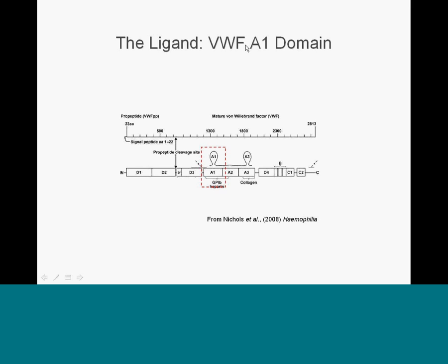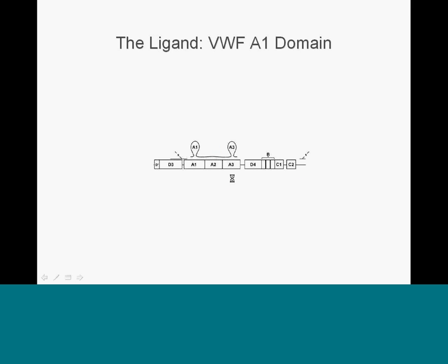So I'd just like to take a few moments to talk about the ligand. It's the von Willebrand Factor A1 domain, and this is the von Willebrand Factor here. It's a large multi-domain glycoprotein in the blood, and the A1 domain is shown here. Von Willebrand Factor is a bridge between the damaged blood vessel and platelets. So it grabs platelets and causes them to aggregate at the site of vascular injury.